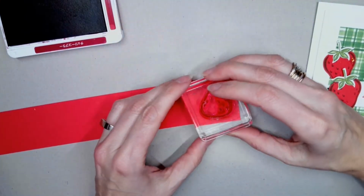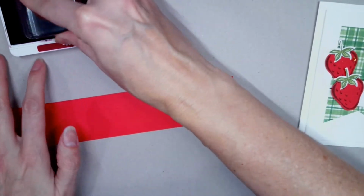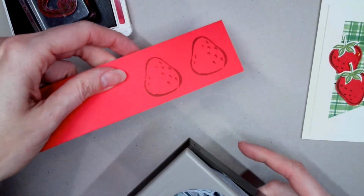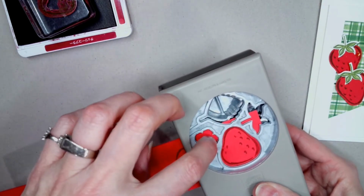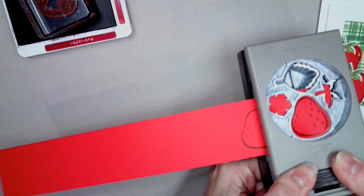All right, so I'm going to stamp it like that. I'm going to do 3 of them. Oh, see, that was wrong already. If I stamped 3 in a row, made a mistake, and I punch it, oh no, that's all right. There is danger, though, that this flower would get in the way of that strawberry.